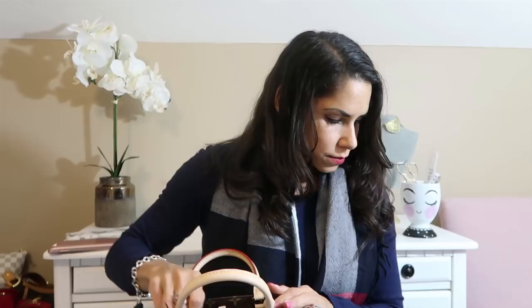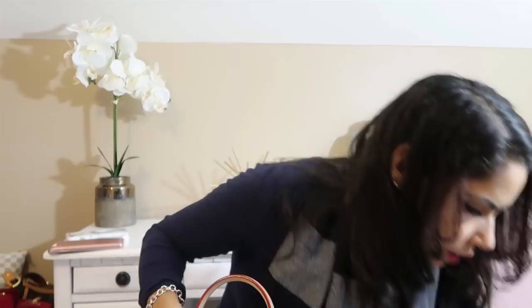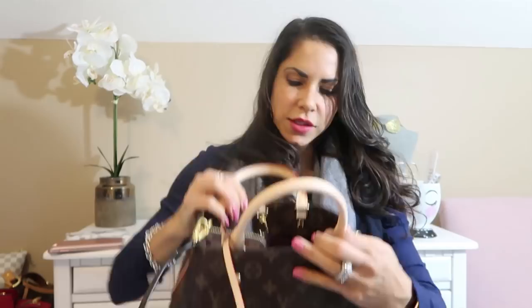Okay, so I'm going to put my PM agenda, my compact wallet, business card holder, mini pochette. That's what it's looking like so far. As you can see, this is gonna be able to fit a lot more than the Pallas. Sunglass case.